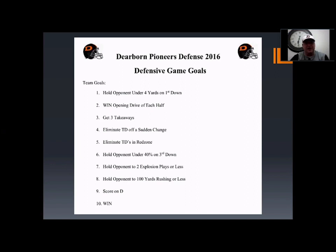Number 9, score on D. We always want to score on defense, all right? And number 10, finally win. So how we do this is every Monday when our kids come in, we meet as an entire defense and we go over all these goals, all right? If they achieve a goal, the starting defense gets a helmet sticker for that goal. And again, I look at it as a positive incentive for our student athletes.